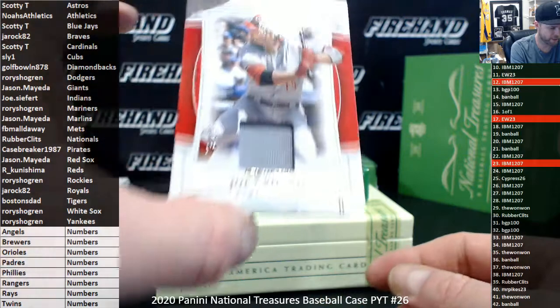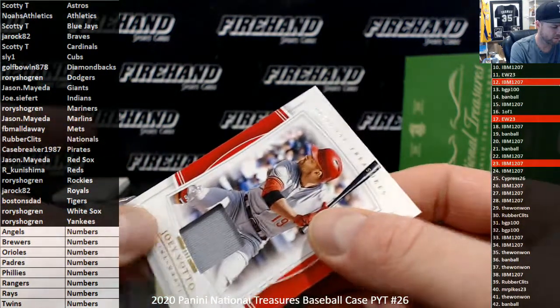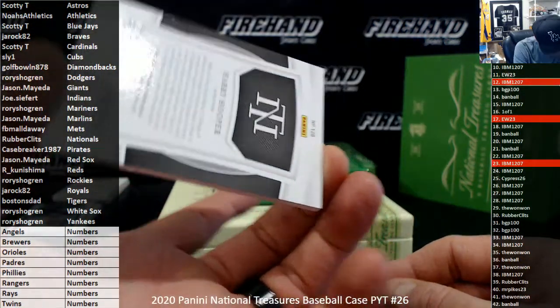Joey Votto-Matic, numbered out of 25 for the Reds. R. Kunishima. Then we got a Harry Hooper, 8 out of 15, bat piece, Boston.